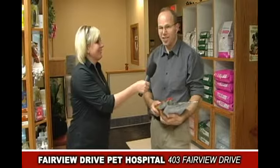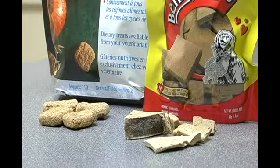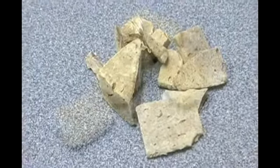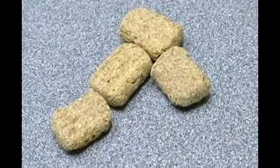Speaking of treats, Dr. Mulder, just how many calories are in the treats that we're feeding our pets, and how many is too many and how many is enough? Great questions. Total intake of treats should not exceed more than 10% of the total caloric requirement. But then you have the question of how many calories are in my treat.